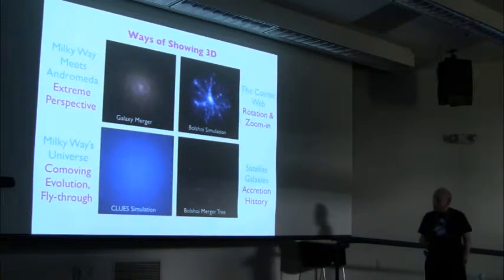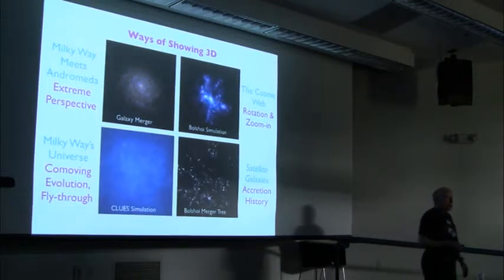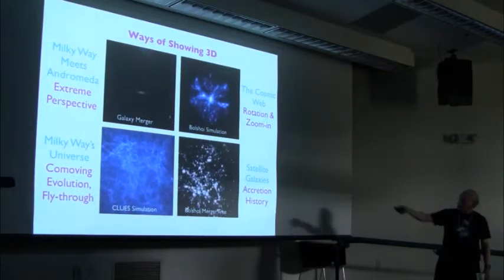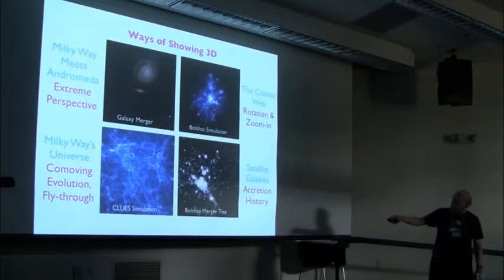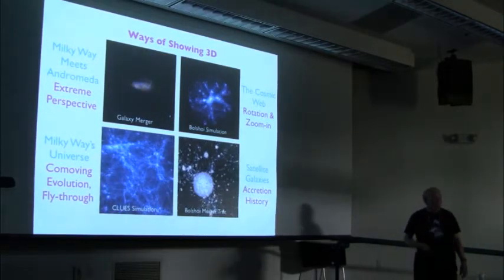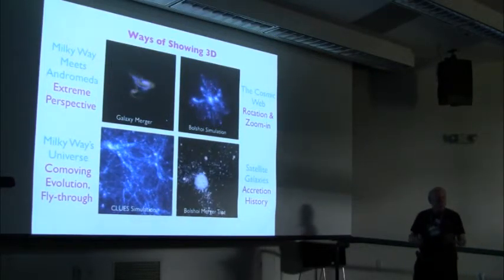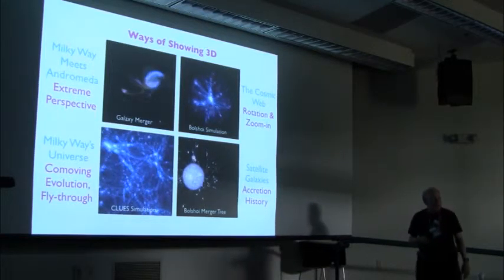And I've also tried to use different methods of showing you the three-dimensionality. The simulations are four-dimensional. They have 3 dimensions of space and they change in time. So here we used extreme perspective. Here we used rotation. Here, we're using co-moving evolution. And then we did a fly-through. So these are all different methods of visualizing the results, and they're all interesting and useful.